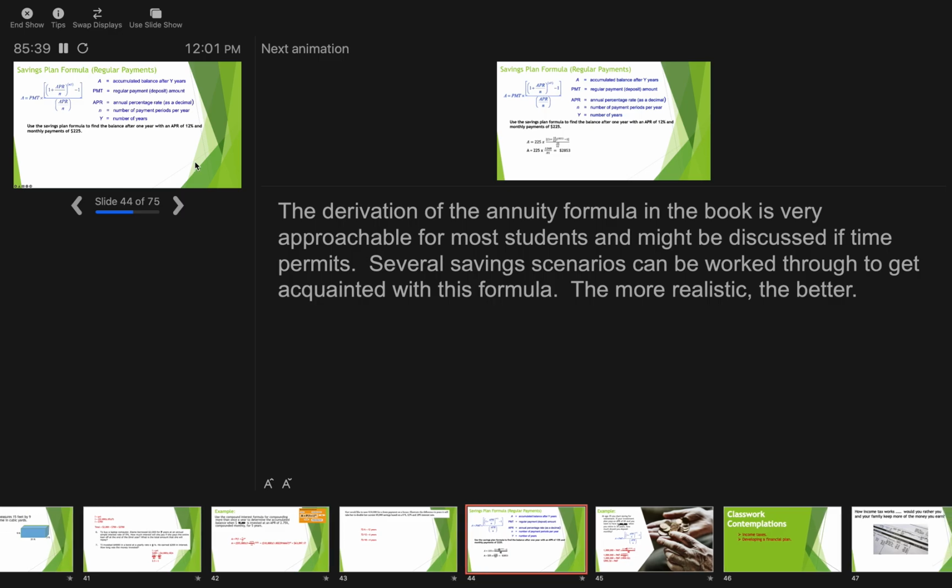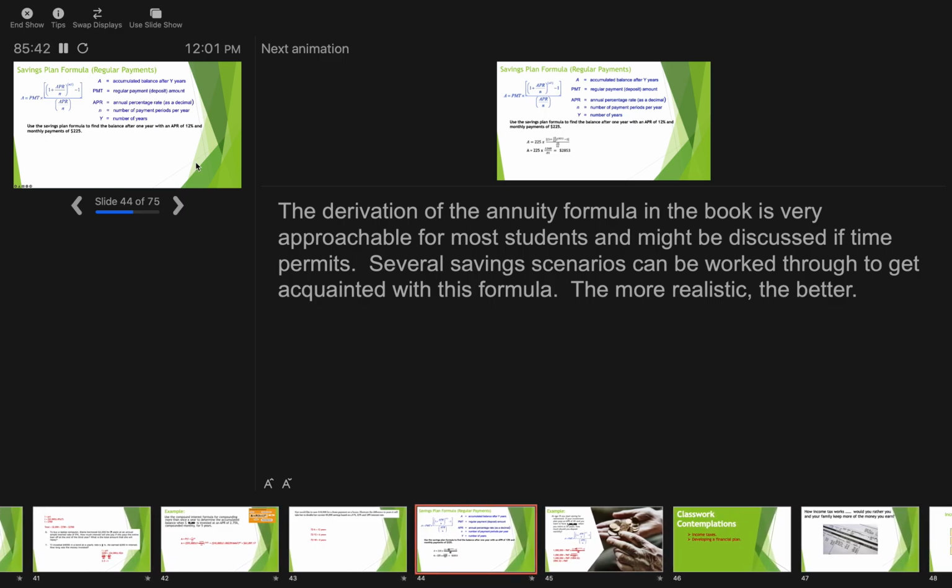Two last review questions. And this review looks a lot like the last review because we really didn't do any more new math. So we might as well work on similar questions to what we did then. In fact, I even had 2 of them that were the same. Okay, the savings plan formula with regular payments. APR is annual percentage rate. N is the number of pay periods per year, and so on. You got all of this stuff in there. It's all defined for you.